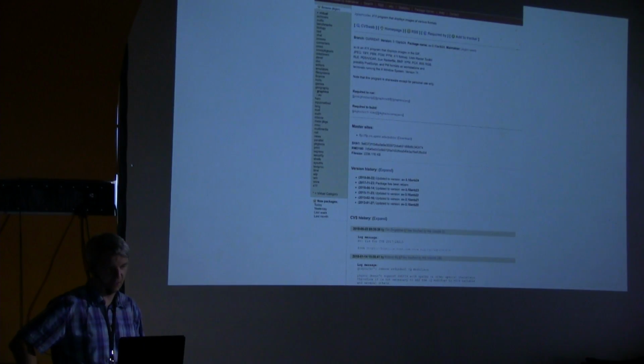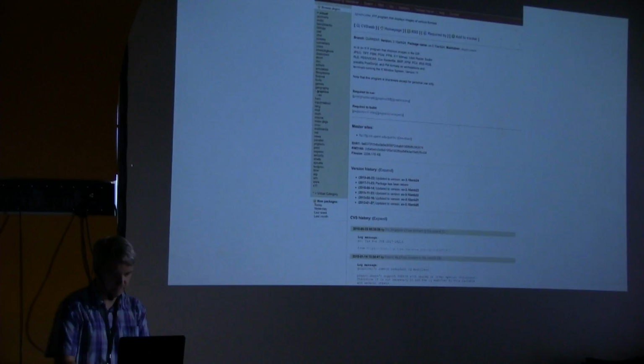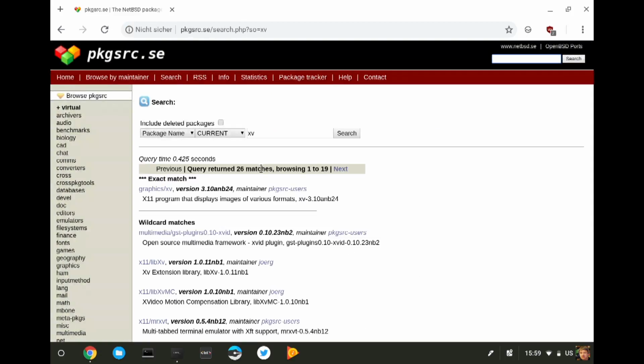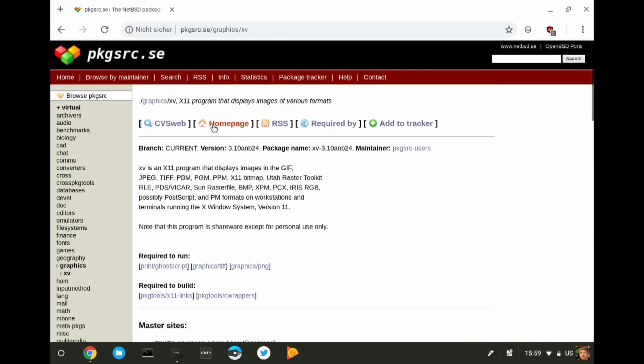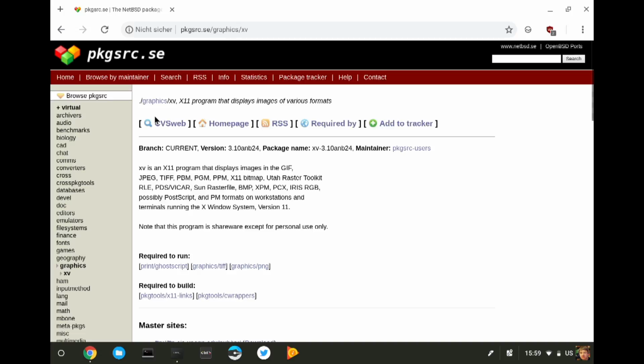It's a web interface that is essentially a catalog of pkgsrc packages, has a search function, has commits. So for example, I can just, wait a second, does that work? Yes. Go to pkgsrc.se, search for xv. It'll show me exact matches, graphics/xv. I can go to the home page and other things, and I can follow the revision history here at the bottom. So in this case, the commit by Tim that we see was done on the 22nd of June, and the next one before is in January, so almost half a year between the two. So it's probably going to be fine. If we want to check a little more closely, we can click through to CVS Web.